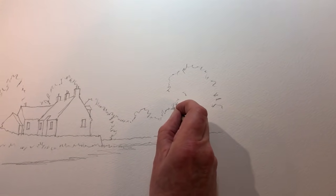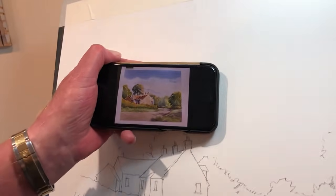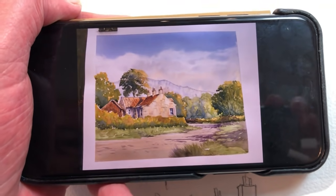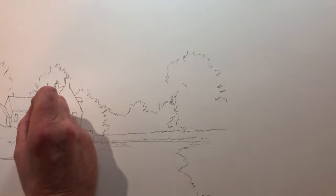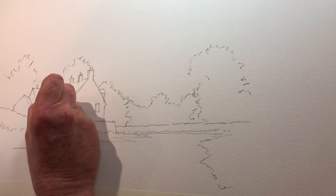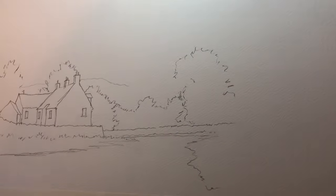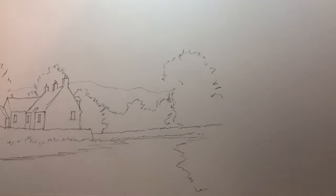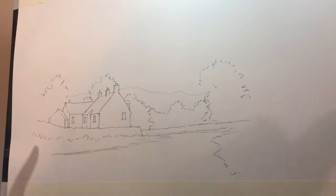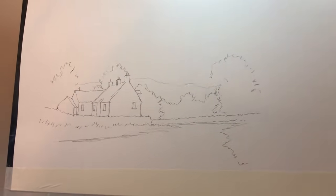Now, in the original, I've got some hills behind. I'm not going to make them as big as that. A little bit there. And coming out like so. Now, that's my drawing finished. I've come across as far as I want to come across. So now I'm just going to tape off and we're ready for paint.